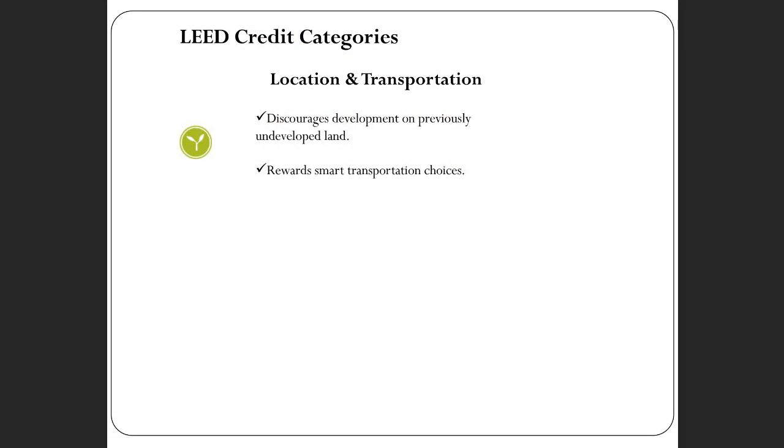The credits are divided into categories. Again, this is a rating system. We're trying to drive positive attributes in a number of areas. So those credits are kind of organized into categories.